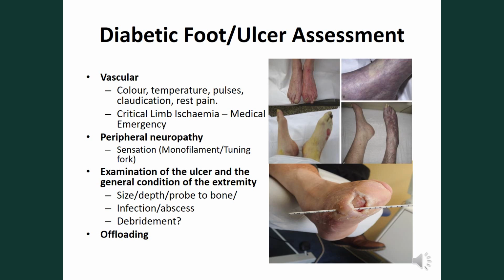Also need to look, is there any sign of infection? So is there any erythema, any swelling, any tracking of redness up the leg? Is there any deeper abscess further down? Is there a malodour? Is there a high level of exudate? Is there callus surrounding or sloughy tissue to the wound bed or necrotic tissue that needs to be debrided? And also, if it's on a high pressured plantar area of the foot, does it need to be offloaded?